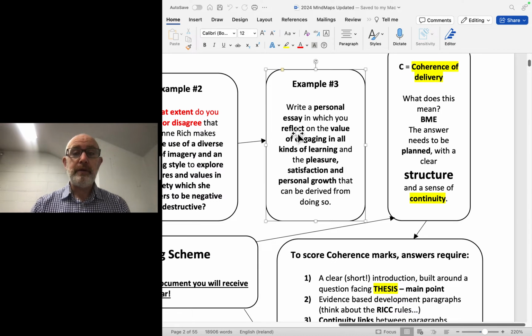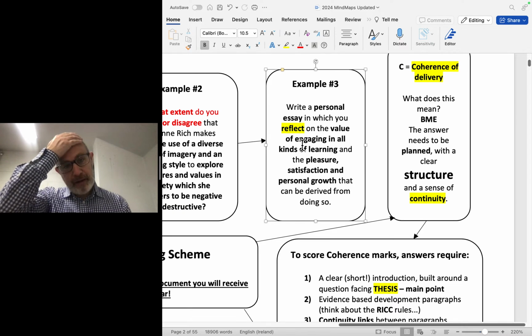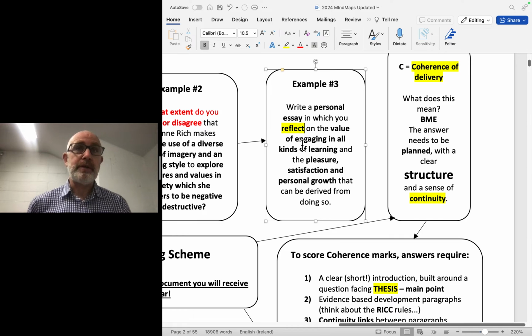But what word do most people ignore? They ignore the word reflect. And reflection in a personal essay is as vital an ingredient as eggs are in an omelette. You read personal essays, well, they have the label personal essays, but they're not actually personal essays, written by students, which are essentially just a collection of anecdotes with no question-facing, thoughtful reflection or understanding of why the anecdote or how the anecdote is related to the topic under discussion. If you don't do that, you're not going to score purpose marks. So understand the question you're being asked, and answer the question, and you get your purpose marks.